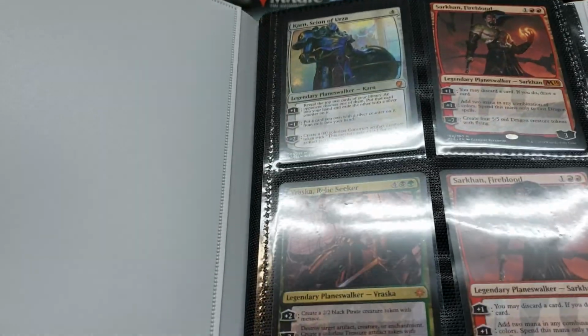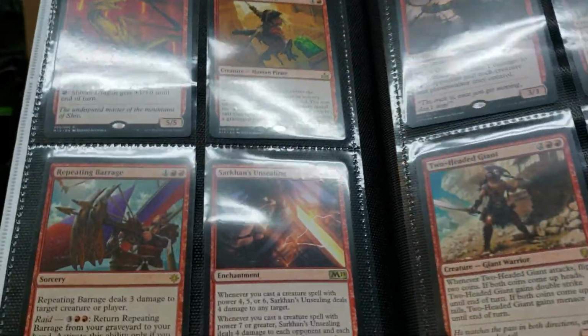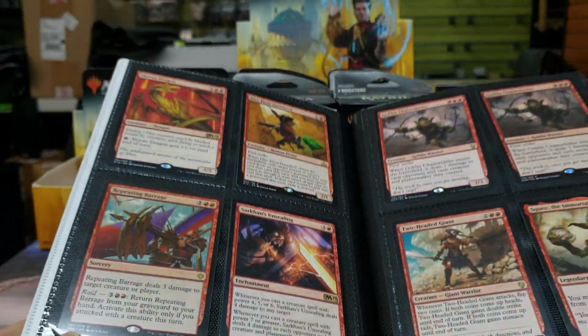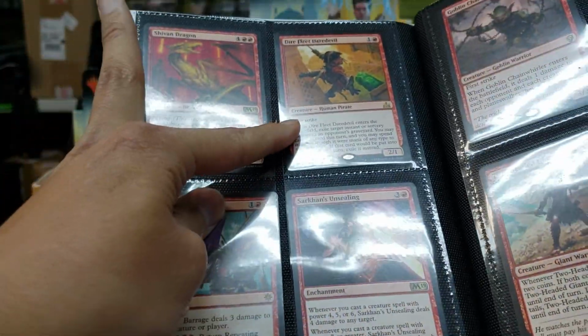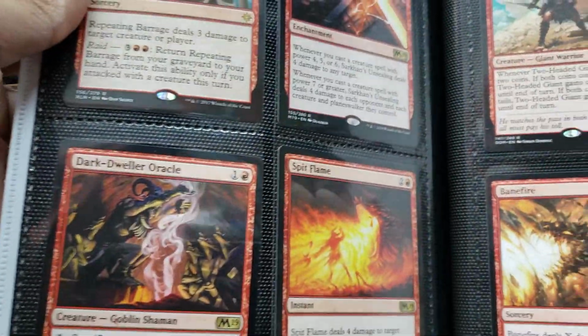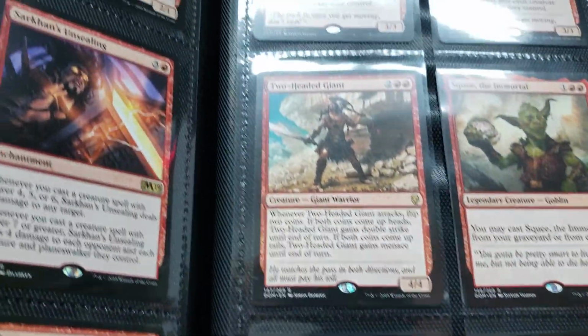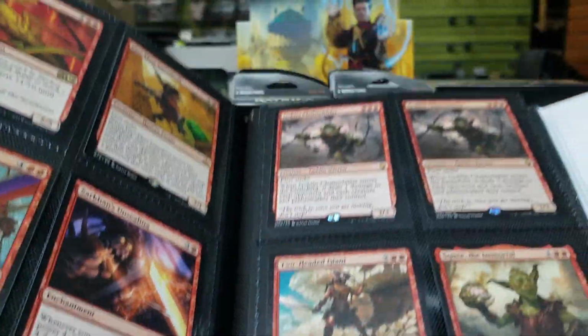But back to the importance of a trade binder. So you're going to have all these cards, and really you just want to keep your rares. Okay? And not all these cards are going to be worth anything. Like, this was popular for a moment, but the majority of these cards right here, they're like dollar rares, if that. But you never know if someone's using them for another format.